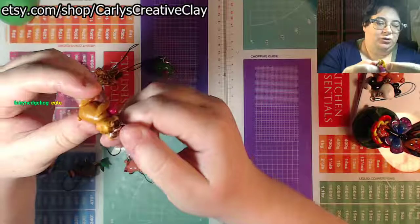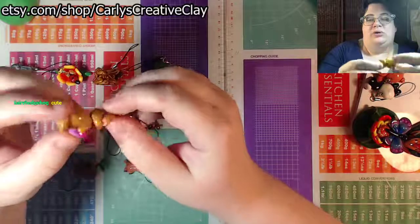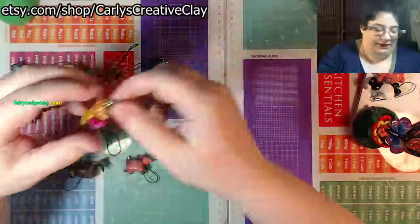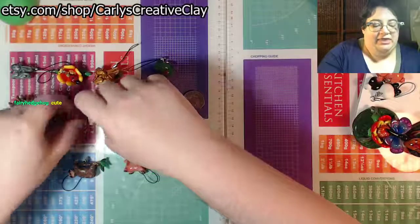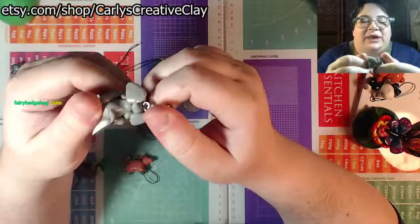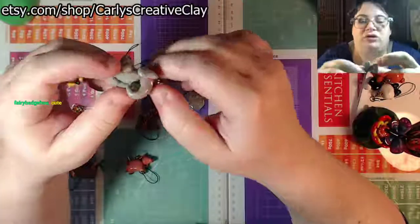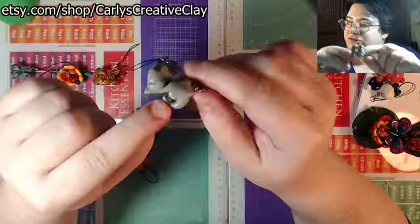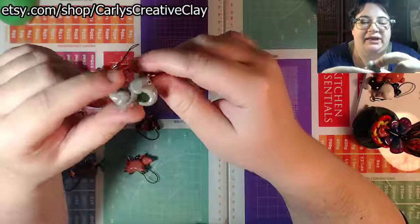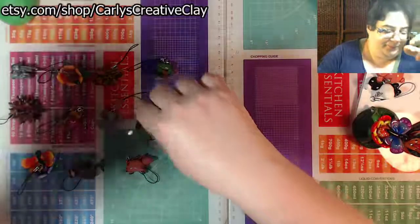Slight metallic gold to the dragon. I mix gold and brown and yellow in a swirl so that you've got a little bit more glint off him. Then we've got an elephant. I purposely did slightly big ears because I think it looks cute. And I found some green crystal beads, and each elephant is holding a green crystal in his trunk.